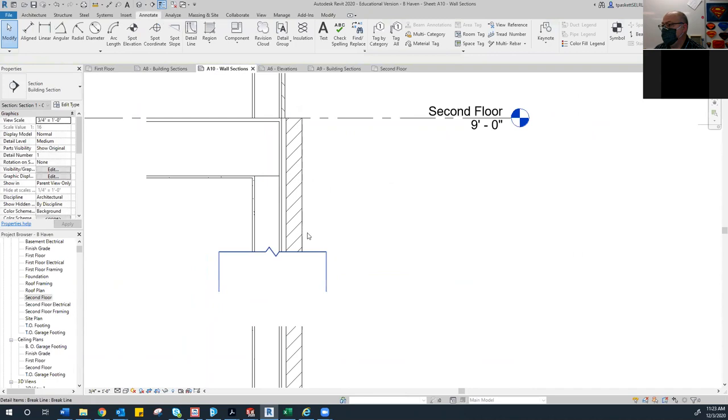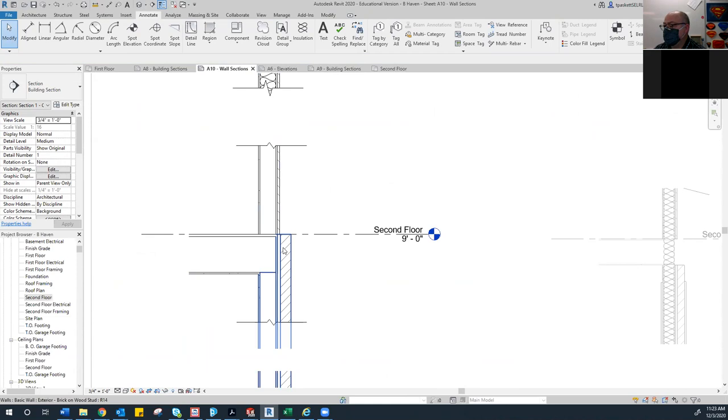Now, at this point, I go from brick to siding. I can't just leave the top of the brick sitting here. Okay, so I did a transition between the two walls. What does the top of a brick look like? Anybody know? It's got three holes in it, right? Those are called common bricks.